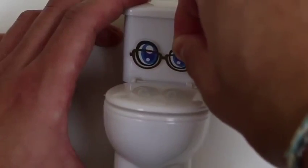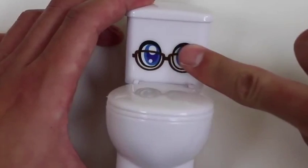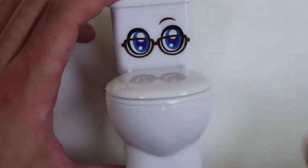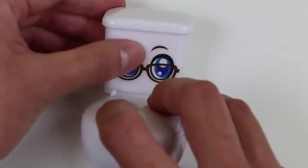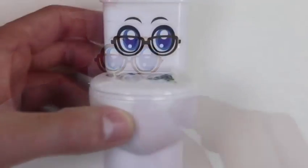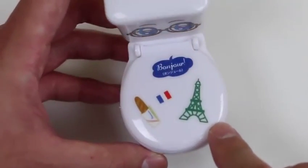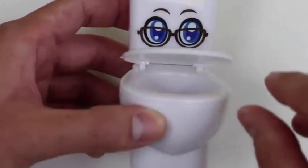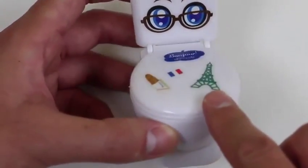It's time to give this toilet some life! This toilet wears glasses! Eyebrows! And we got the Eiffel Tower, a baguette, and Toiletta saying bonjour! I'm guessing the Japanese samurai was telling us hello too!